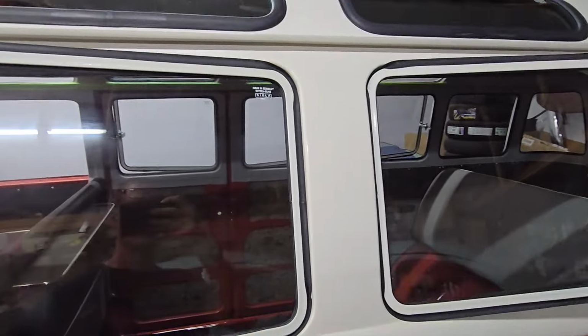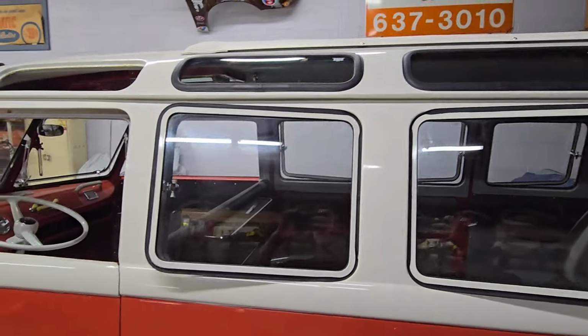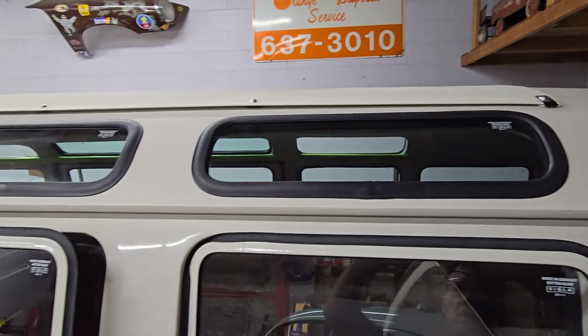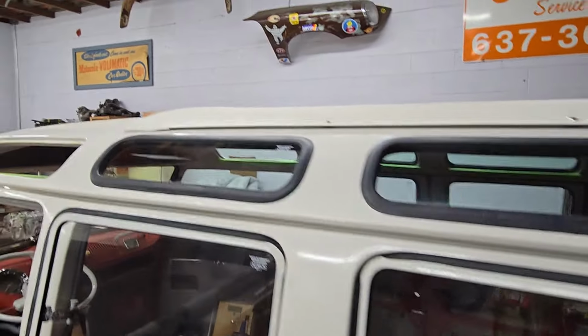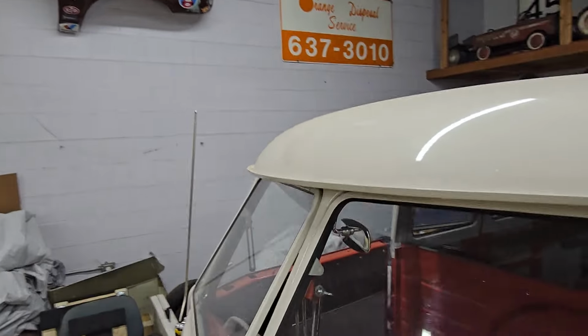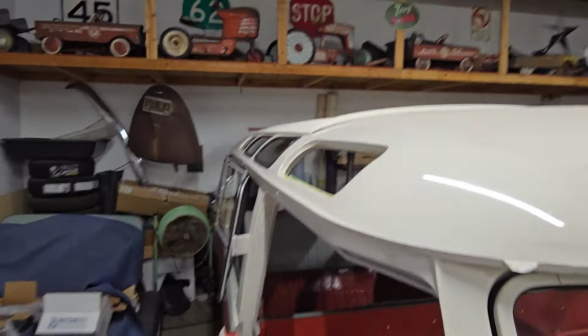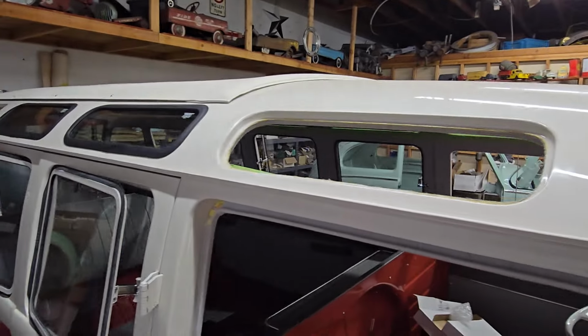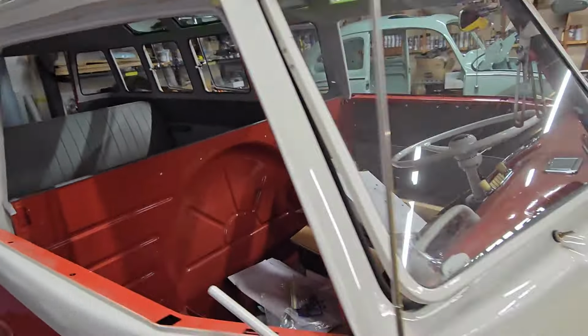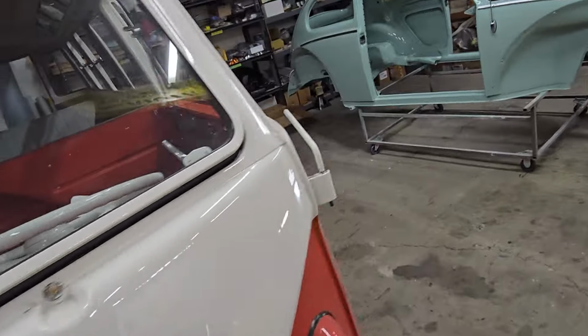Jacob was helping Rafa out on the 59 bus, and as you can see, they got some, but not all, of the skylight windows in. You can see 3 on this side, and I think 2 on this side. Yeah, they got in the middle 2, but not the front 2. So, like most things with this particular bus, it's fighting us.